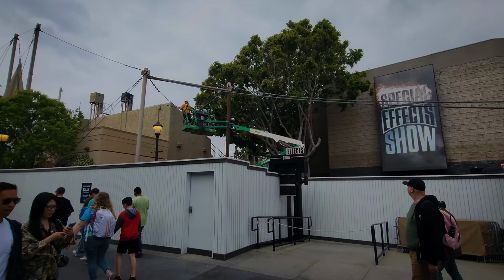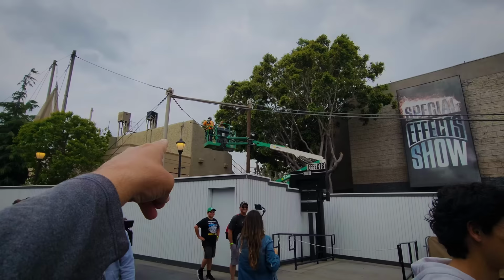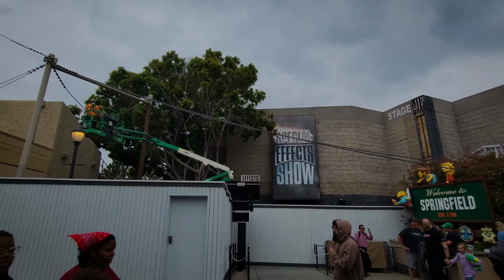Wonder what these guys are doing. They're installing something, probably a scrim of some kind. They're gonna cover the view right here, because this is well exposed. They're gonna start demoing this building. Oh, by the way, special effects show also, look, they've already stripped that part right there. But the special effects show is also closed. I feel like that's this whole thing that they've been constructing here. They're gonna need to obscure that, which is too bad, but that would be so cool if we could watch them destroy that.